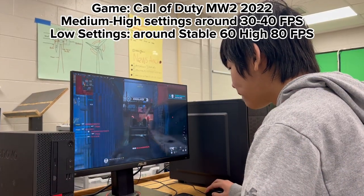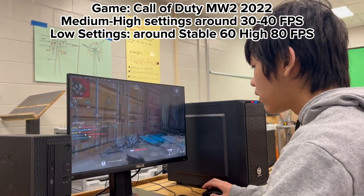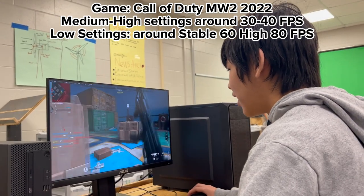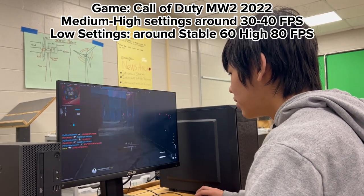I did not expect Call of Duty to run on this at all, but here is the performance of what it was and the average FPS it got. I was so impressed.